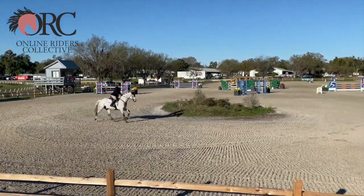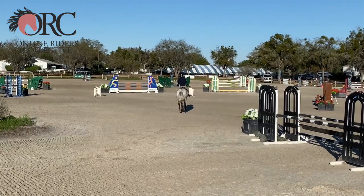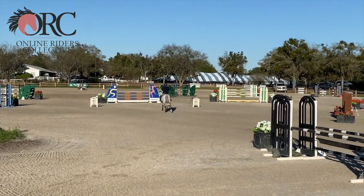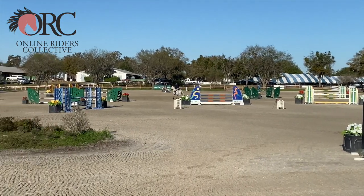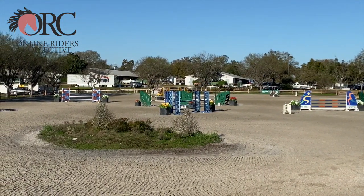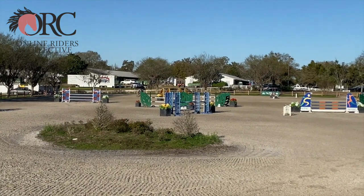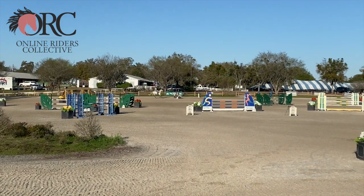I think I rode Timmy once when he was a young horse with Tiffany. Anyhow, he's a lovely horse. And yes, as you say, he's a bit smaller than Zach. But, I mean, he looks like he's perfectly suited to you. From what I can tell, I'm thinking maybe this was a power and speed round, though I'm not positive.